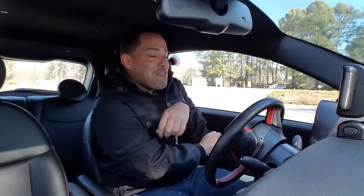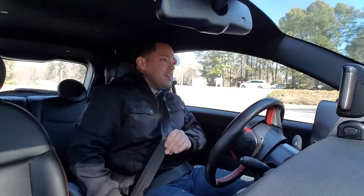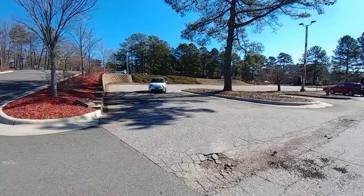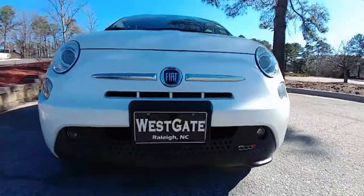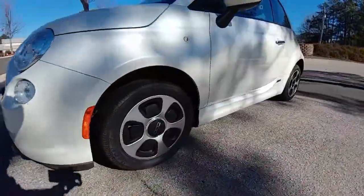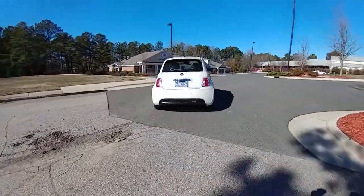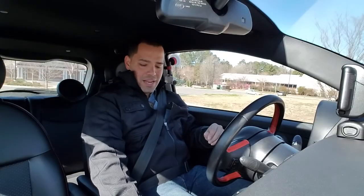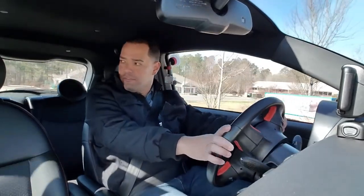This car is fun. For an electric car, people, you better consider this car as an option. I love it because it has the battery packs right below the seats, right where it's supposed to be. This car keeps the center of gravity really, really low. This one has the battery pack right below the seats on the floor.